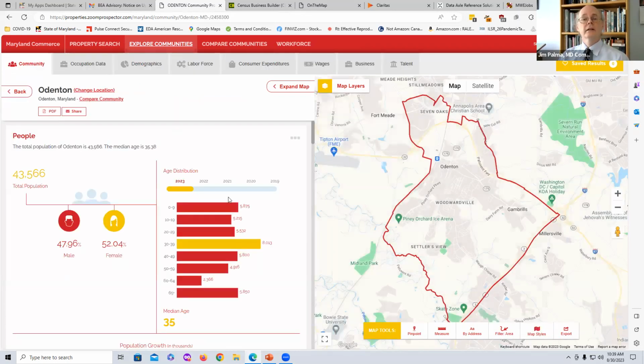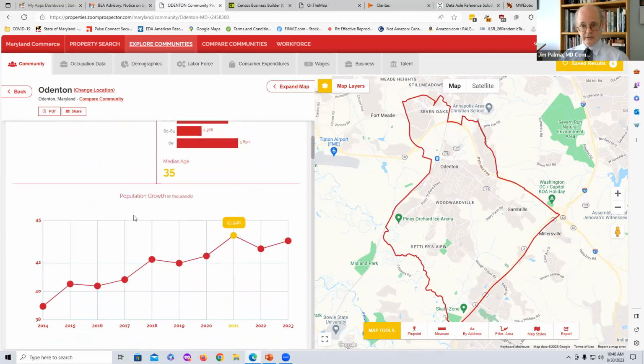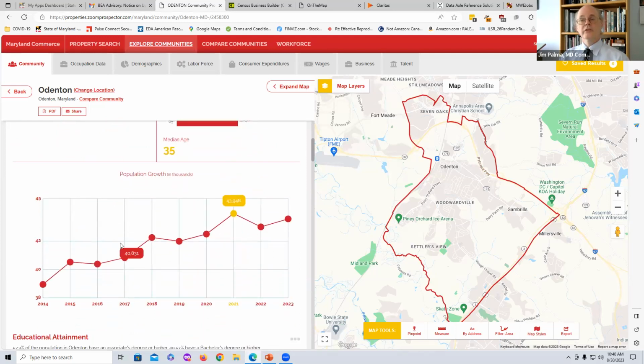So here's those infographics. 43,566 people. There's a slider here so you can see the change over time. And 47% male, 52% female. Median age is 35. Here's our population growth since 2014.